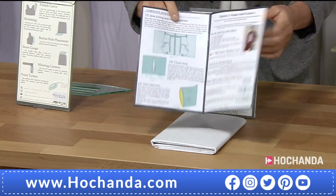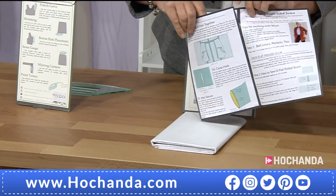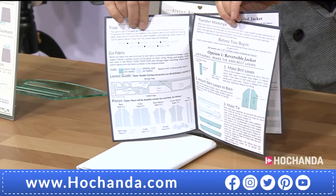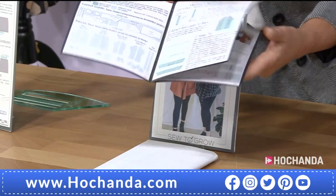Let me just open this up. It is in colour as well. Really, really clear instructions. That's what you've got here. The pattern piece itself is printed on 80 GSM paper. So you've got all those different sizes on there. Look at how many different pieces are within this pattern as well.